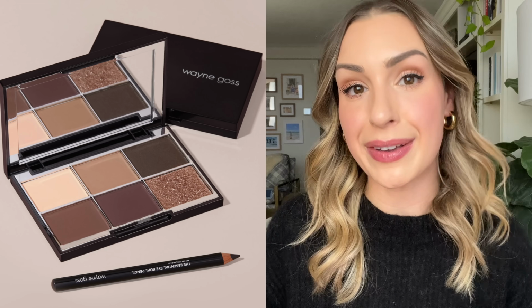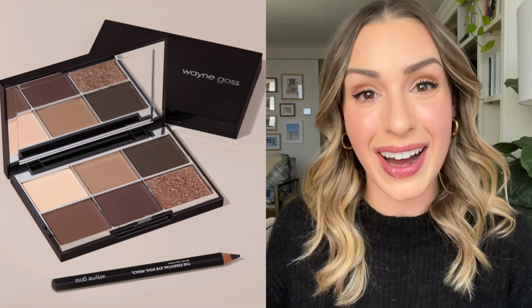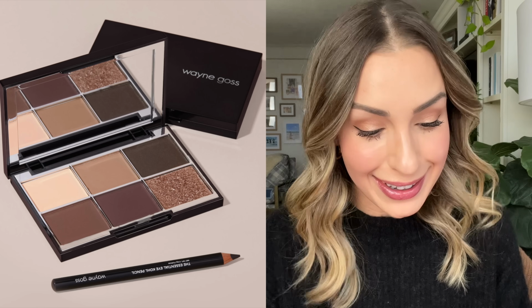I'm not sure. Did you guys see Wayne Goss is bringing back all of his brushes, all of his makeup? I don't know if he's going to be revamping it, guys. So I'm not quite sure if this specific palette is going to come back in stock or if he's going to sort of maybe revamp the format or the colors. I don't know. Please, Wayne, give us something similar to this. It's a pretty basic color story, but it is so chic and elegant. I know a lot of you guys really like this as well, but sadly, I have not seen it in stock.